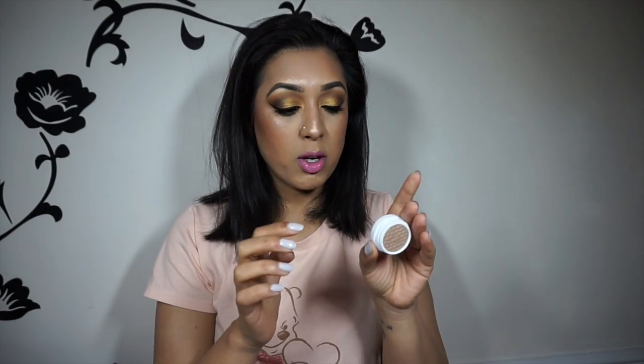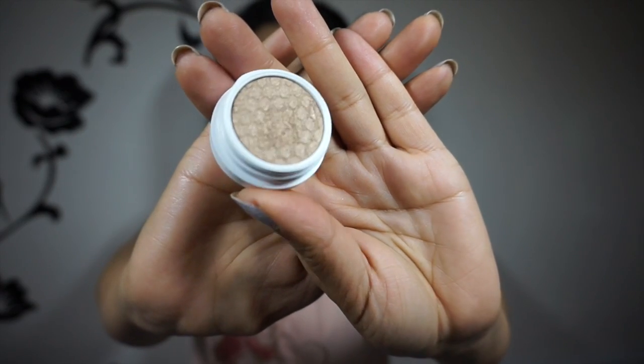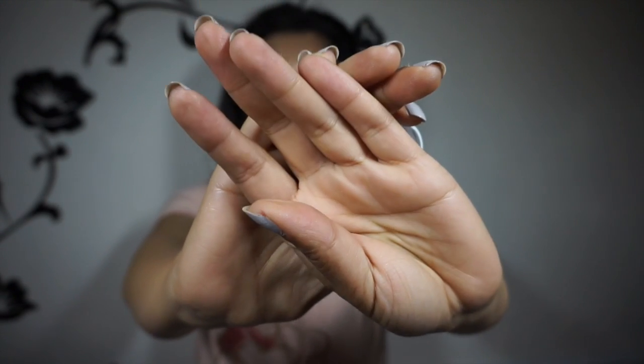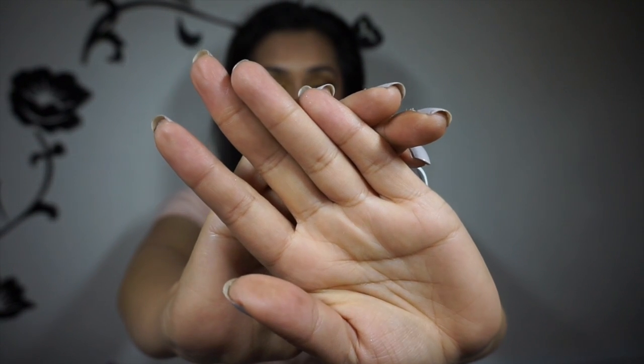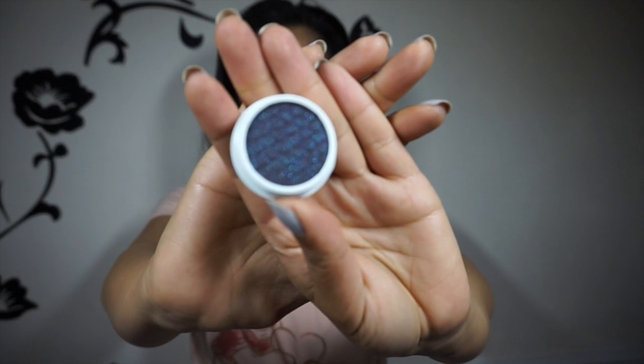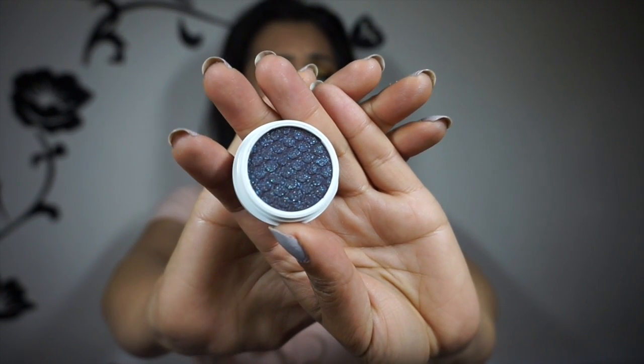Gorgeous. I also picked up 6 more eyeshadows, and I'll run through them really quickly with you. And I have used some of them, so you may notice they're a bit dented. This one is called Smash, and it's a satin. Sequin, and it's a metallic. Play, and it's a matte. Game Face, and it's also a metallic. This one is also a metallic, and it's called Bay.